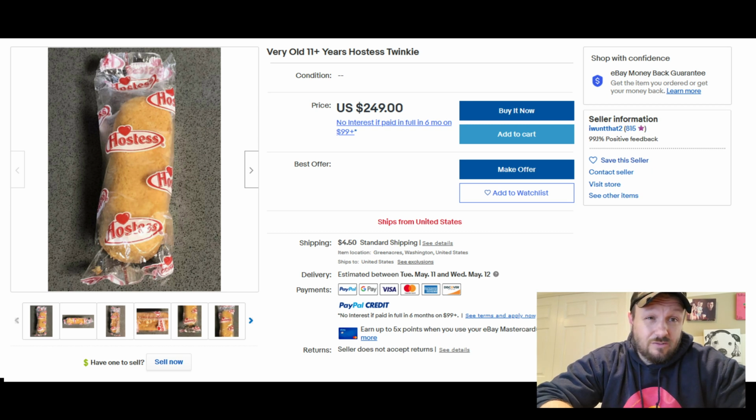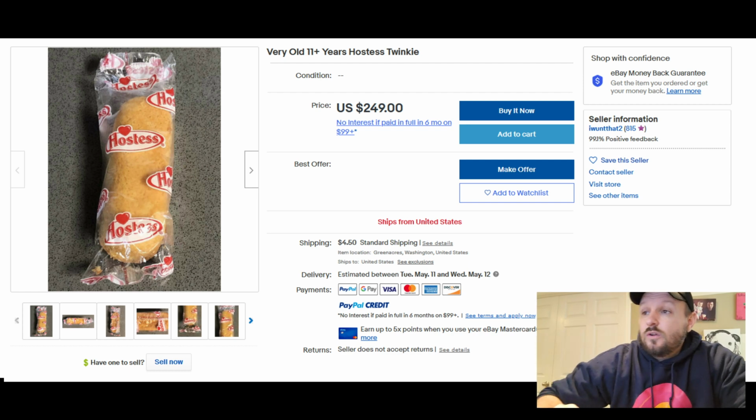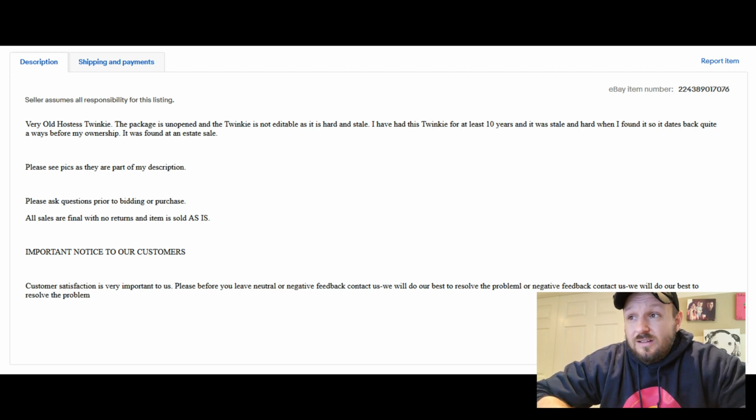Again, with this food stuff, not sure why you keep it this long. Maybe it's a situation where they just came across it like the other person did. They're trying to sell this for $249. Description says, package is unopened and the Twinkie is not edible as it is hard and stale. I should imagine after 11 years it probably would be.